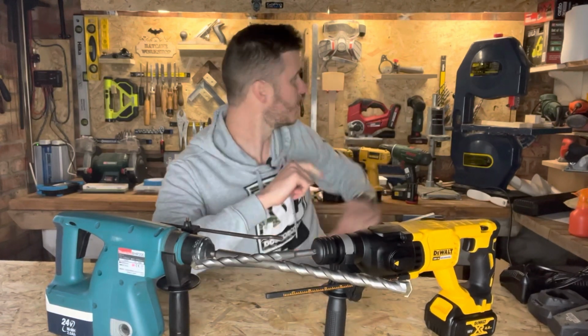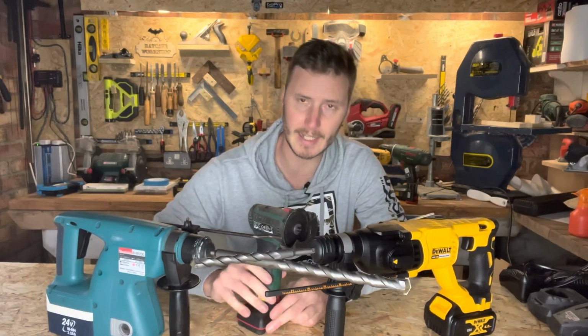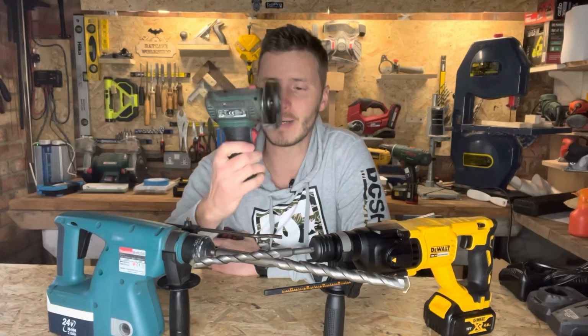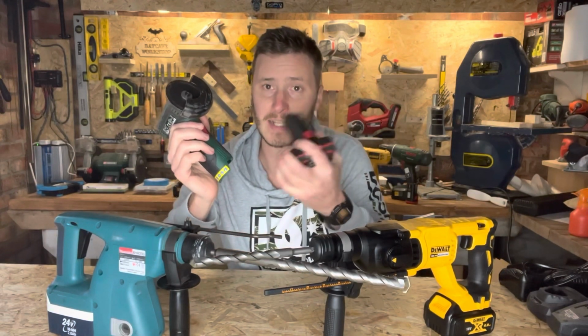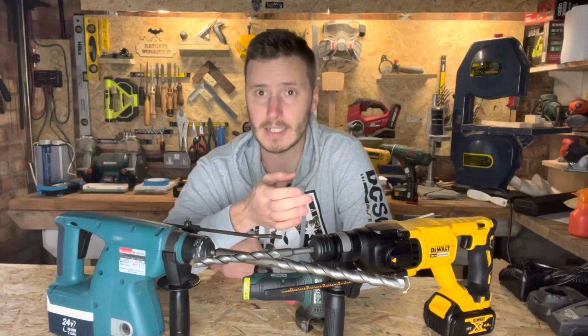Now I'll give you an example. I went to Lidl to buy some food for dinner for me and my partner and ended up buying one of these, albeit it wasn't this, it was this. Didn't realise until I got it home it didn't come with a battery. So I went back the next day to buy the battery and they didn't have any in stock. So I went back a couple of days later, still weren't any in stock. I was promised that there would be. A week later, still nothing in stock.